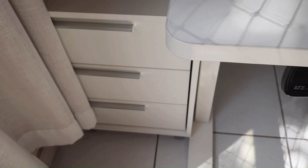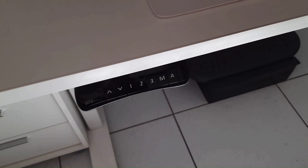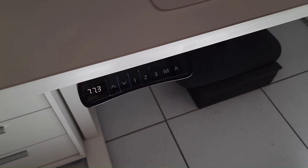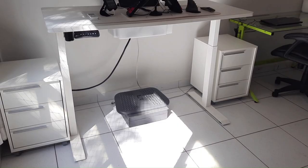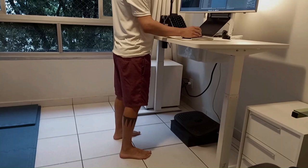I recorded three heights in the desk memory. One for working sitting on my chair, one for working standing up, and another one for doing maintenance on the parts below the desk. The sitting position I set to 71 cm high. The standing position I set to 96 cm, and this is the position I use for work most of the time, because standing is better for my health than sitting, and makes increasing my mobility easier.